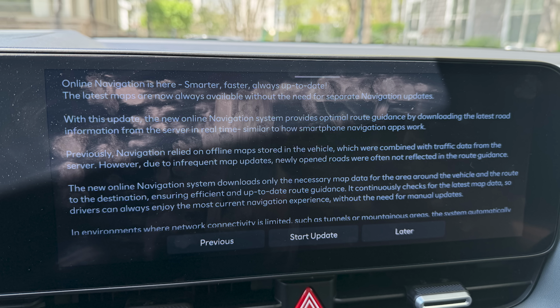A lot of people run into issues with the built-in navigation system where there'll be road construction, a road is closed or something, and the car's saying you got to go down this road, but you literally can't. So this is now going to always be up to date. Don't have to download the updates, good to go.